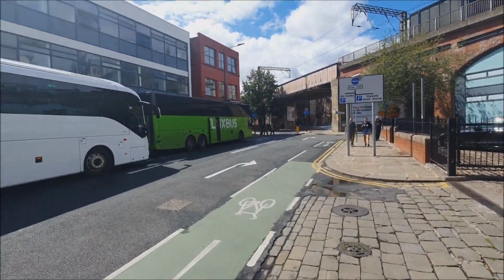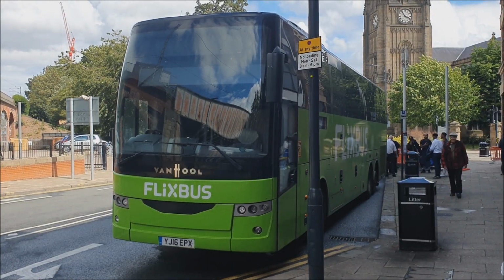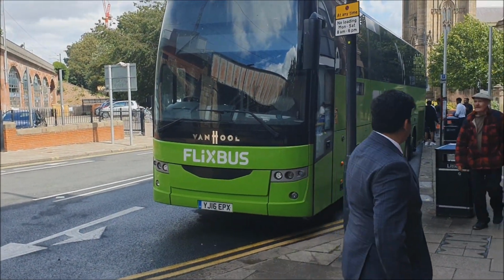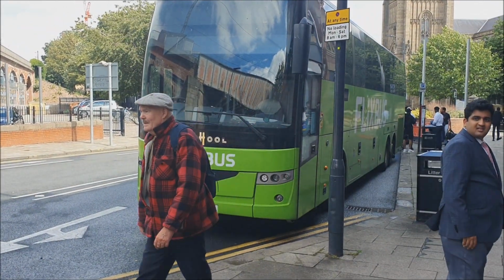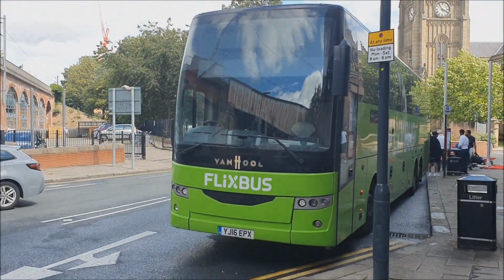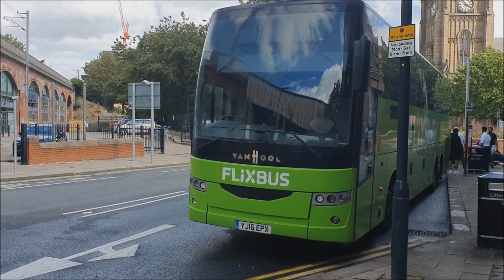And I believe the green tri-axle in front will be the one that's taking us to Birmingham. So yeah, the tri-axle Van Hool, YJ16 EPX, is going to be our Flixbus that will take us to Birmingham. It is on the 070 that starts from Leeds, so the driver's at the other side hiding and having a break. I can't blame him. And the 070 starts here and eventually goes all the way to Bristol.